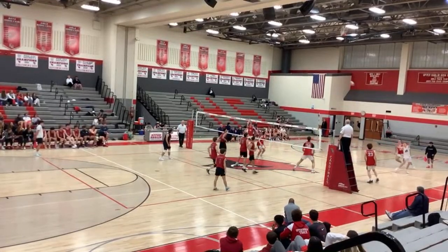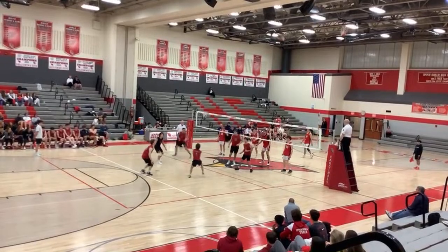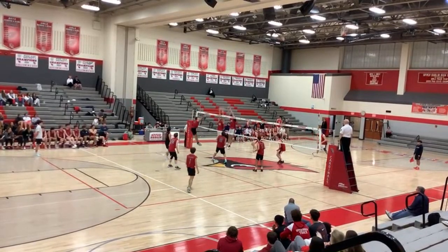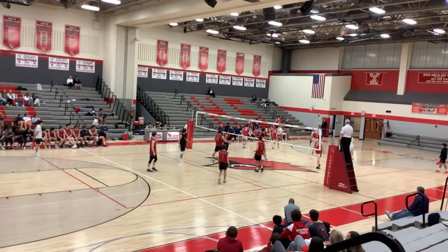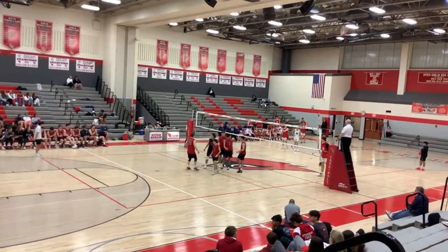Oh, nice push deep. Great pass by the libero, though. Way to get that back to target. Oh, little tip. Great pickup. Let's see if they can get to it. Nice play over there.